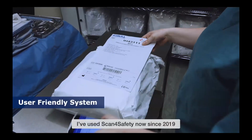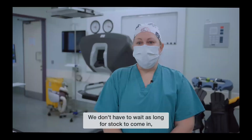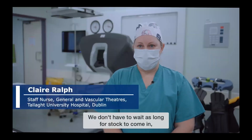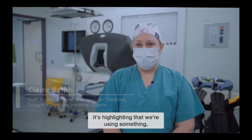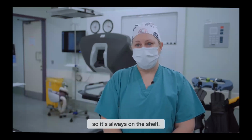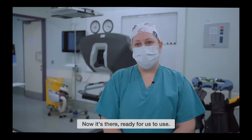I've used Scan4Safety now since 2019, and what I really like about it is that it's user-friendly. We don't have to wait as long for stock to come in. As we're scanning, it's highlighting that we're using something, so it's always on the shelf, so we're not waiting days for something to come in. Now it's there, ready for us to use.